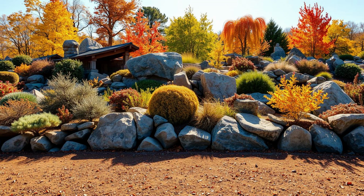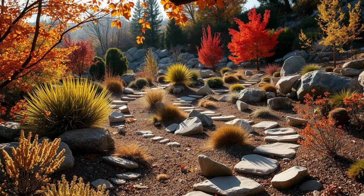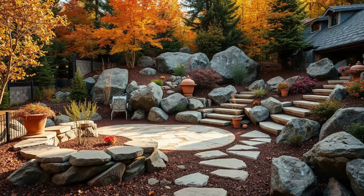Also, think about the scale of your space. Large rocks in a small garden can feel overwhelming, while tiny pebbles in a wide, open yard might get lost. It's all about balance and making sure everything feels cohesive.